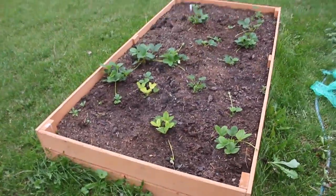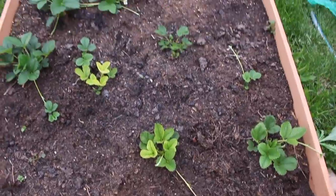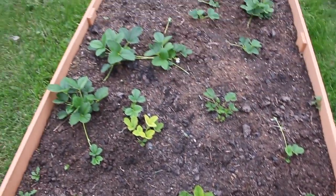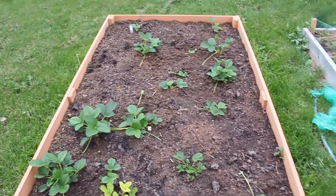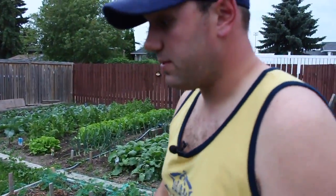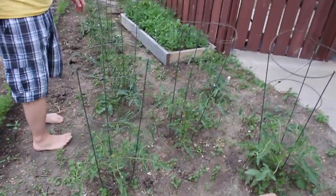We have the white pine berries that we planted this year. There's a couple in here that are transplants from here, so they're red. It's these ones that are a bit of a lighter color. You can see all the darker ones are the white pine berries. Those are a white strawberry, and they're flowering, and a couple of them are even producing some small berries, so thumbs up to that.